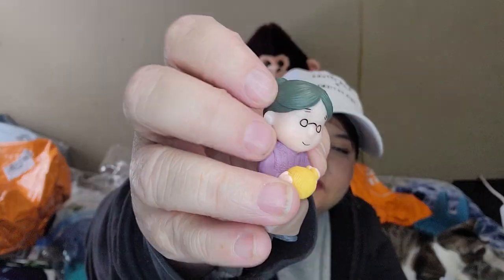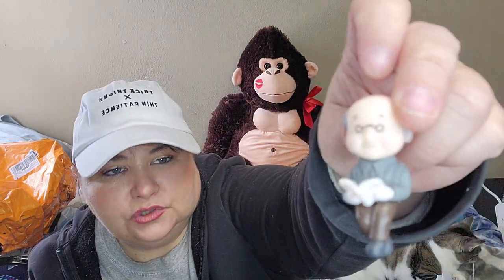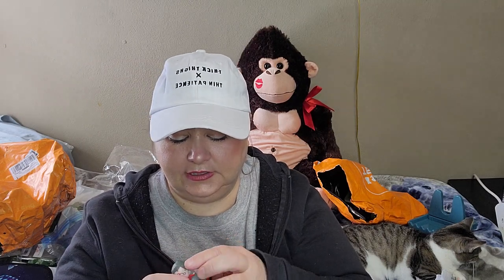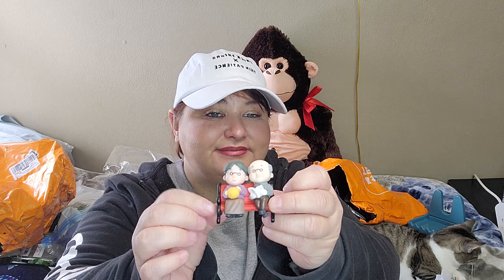So here's granny up close with her knitting ball, and grandpa with his book. And then they just parked their little patooties on here. And these are the cutest things. It's so cute. Oh my god.